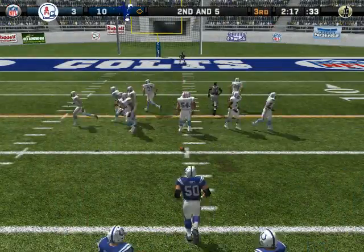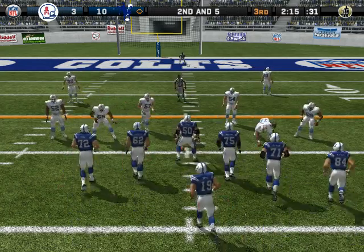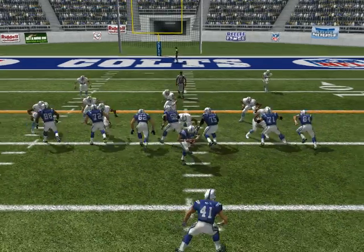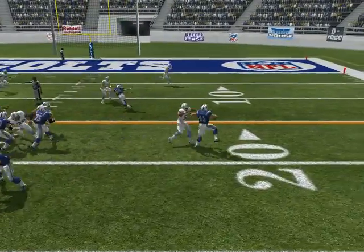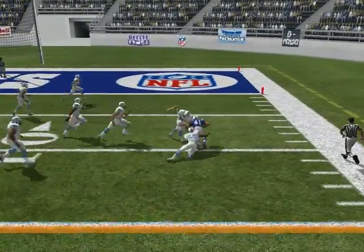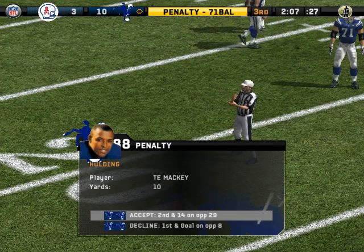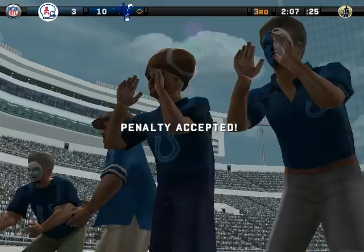Ball on the 20-yard line. They'll make this a two-possession game if they get into the end zone on this drive. They're just inside the 20. Washington is there on the stop. At the 8. On the offense, number 88. Becky held him up.